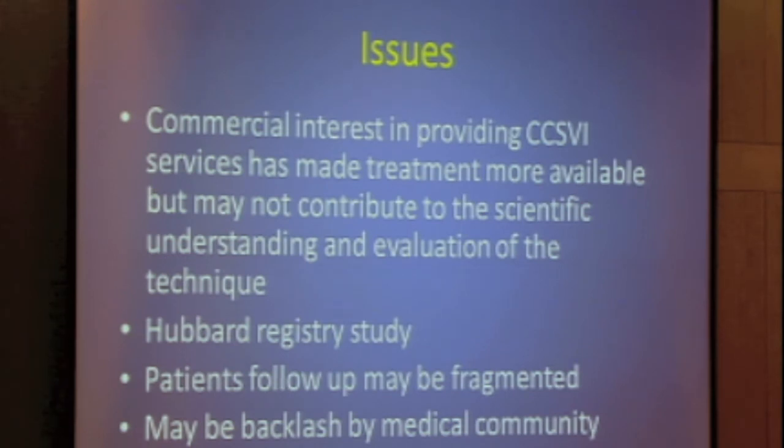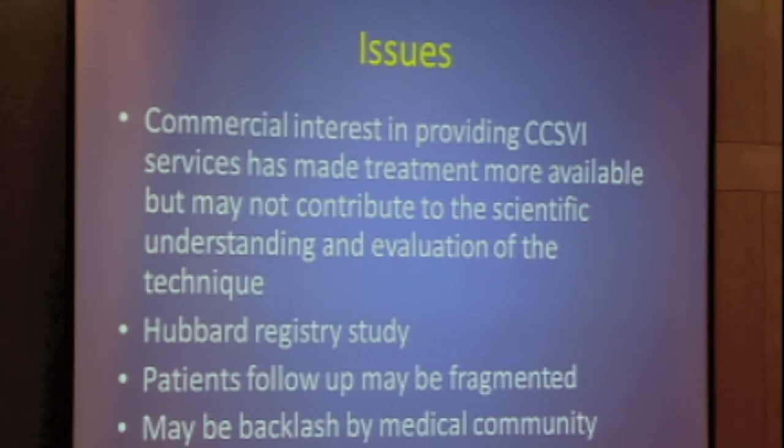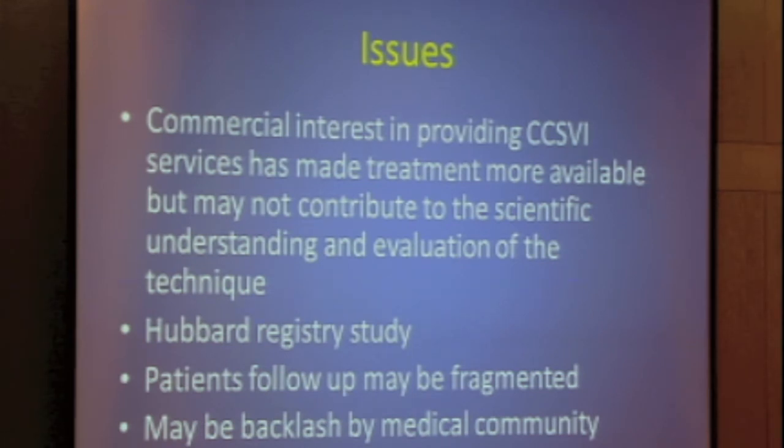So issues, I think this is a major issue that we have right now. This is where the provision of this service is getting a little bit ahead of the science. There's some commercial interests, centers that want to do this, not necessarily enrolling patients or studying their results, and they may not contribute to the scientific understanding of this process. We've had a registry now for a year and a half. I know Dr. Scalfani's just got an IRB approval for something that's starting up. But this kind of thing can lead to a lot of fragmented patient care, especially if there's a lot of travel involved in getting these procedures done.